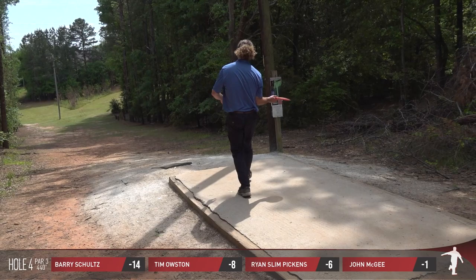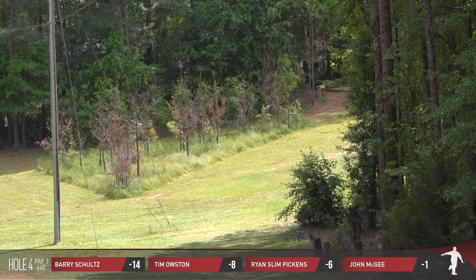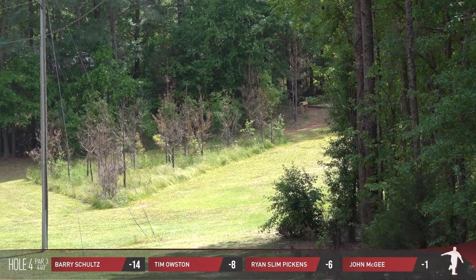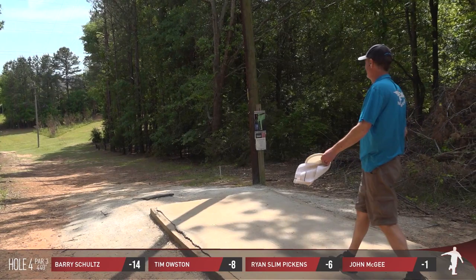And spoiler alert, Ryan Slim Pickens has the honors after an incredible forehand throw in on the previous hole. Come on out of that. Oh, you little stinker. And little stinker it is. Yeah. Ryan doesn't have that one quite high enough. As you see, he plays through the tunnel, up and to the right.